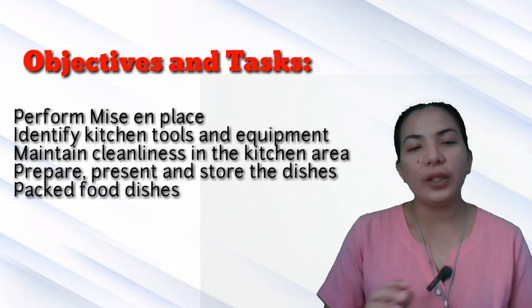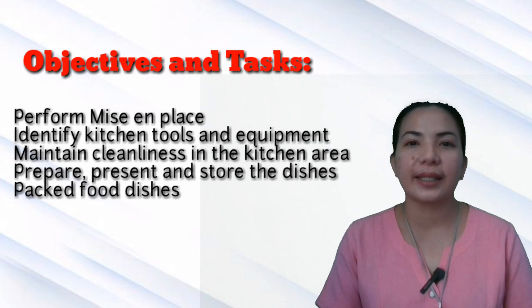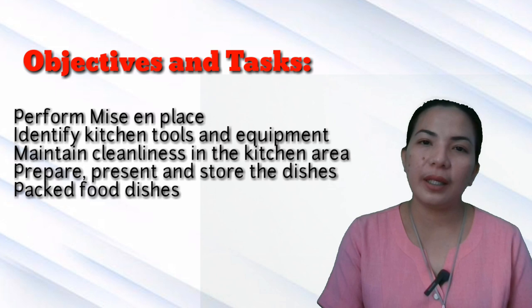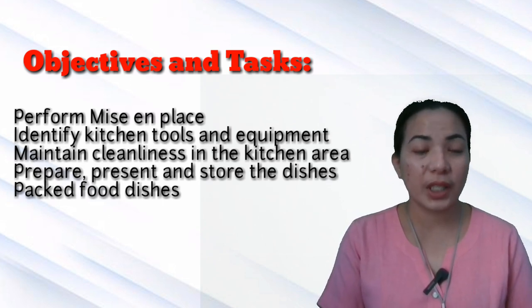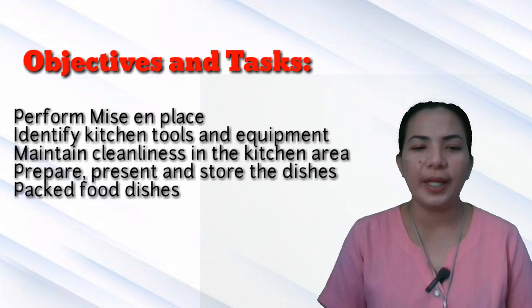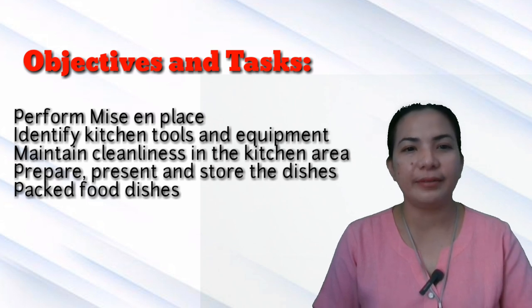Okay. So, it also contains the step-by-step procedures and helpful techniques and guidelines on how to prepare, present, and store foods like the meat, the dessert, the appetizer, the salads and salad dressings, the sauces, the soup stocks, seafood, the meat, and game poultry, vegetables, the cereals, and starches, and others.